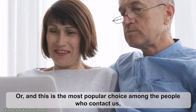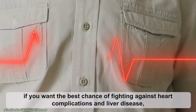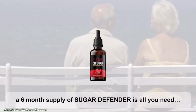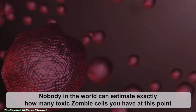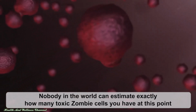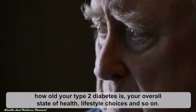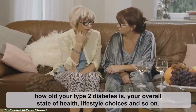Or, and this is the most popular choice among the people who contact us, if you want the best chance of fighting against heart complications and liver disease while treating type 2 diabetes, a 6-month supply of Sugar Defender is all you need. Nobody in the world can estimate exactly how many toxic zombie cells you have at this point because this depends on many factors, such as your medical history, how old your type 2 diabetes is, your overall state of health, lifestyle choices, and so on.